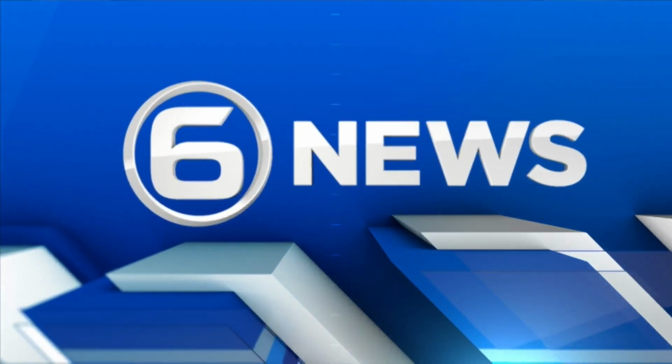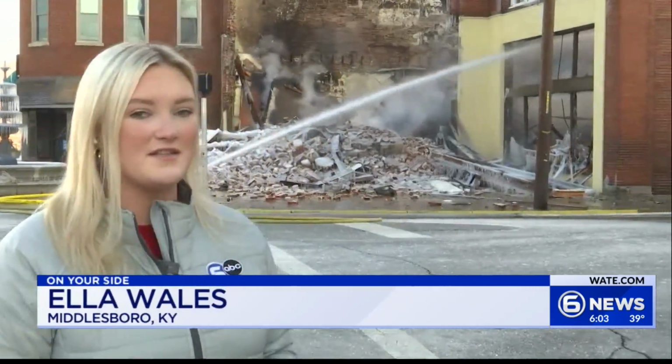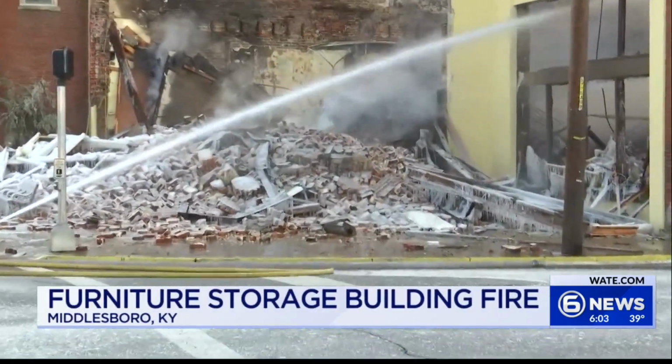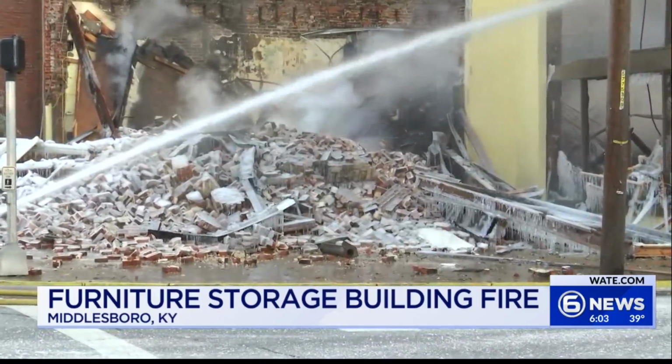Fire in downtown Middlesboro, Kentucky, still smoldering tonight, more than 24 hours after it sparked. 6 on Your Side reporter Ella Wales has more on firefighting efforts and the history of the building that went up in flames. The fire is now contained, but as you can see, the front and inside of the building have collapsed, and what's still left is smoldering as crews continue to work to stop the fire from spreading.